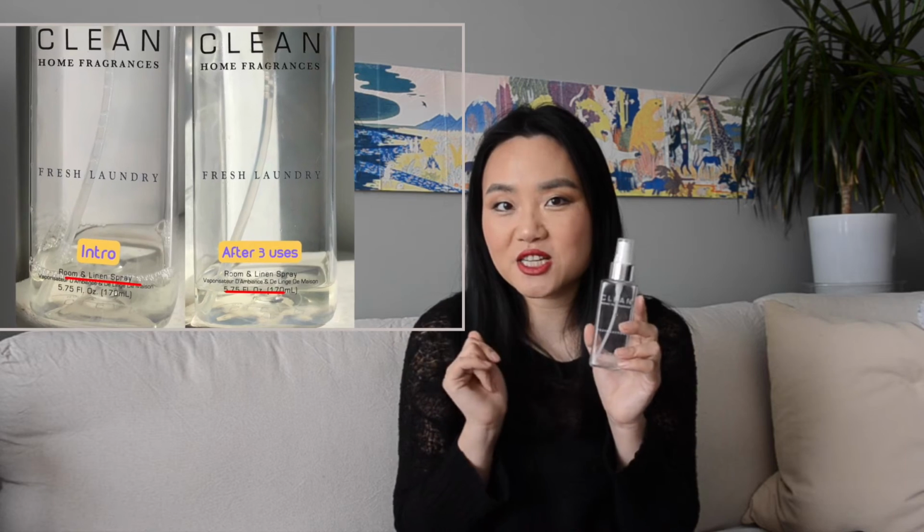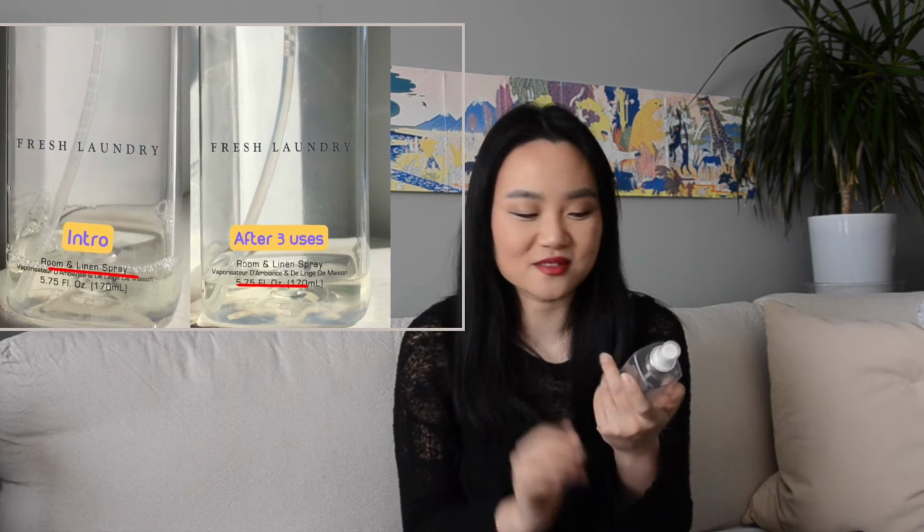The Home Fragrance from Clean. I used this one 4 times, in total about 40 sprays, and I finished it. Initially when I first started getting ready for this video, this item was actually not intended to be finished. I think it was 2 days ago when I was spraying this on my couch. Spontaneously, I kind of decided I want to finish it. So I sprayed it here and there, like on my sofa, on my curtains. I did end up finishing it, which makes me very happy.